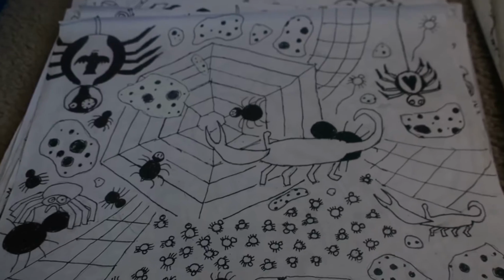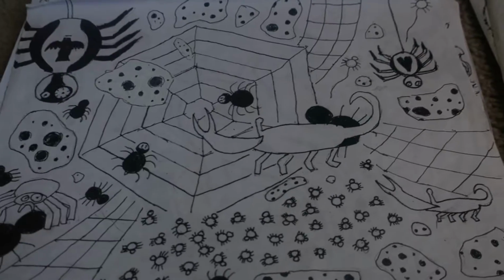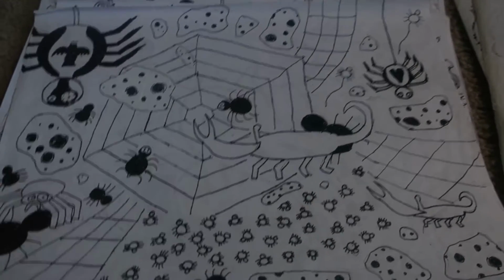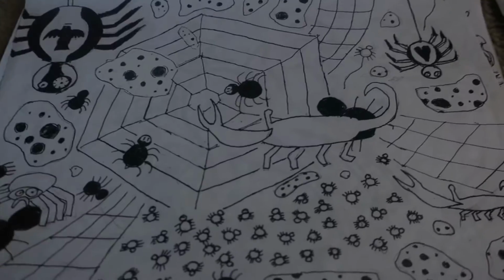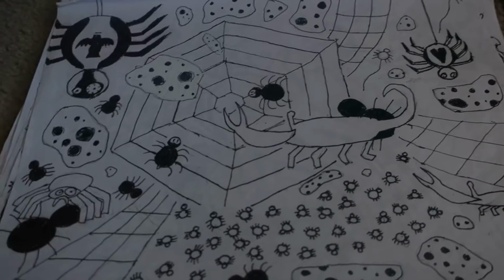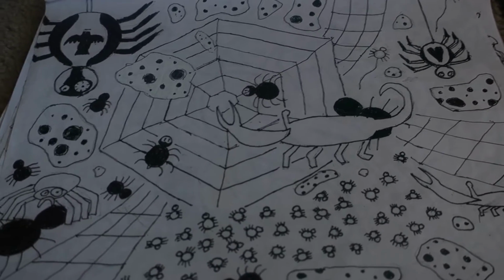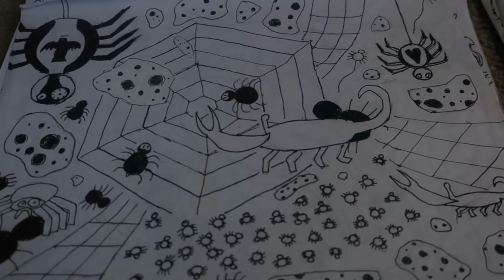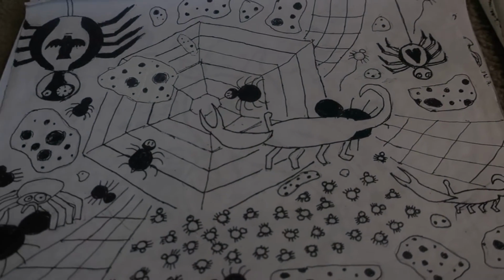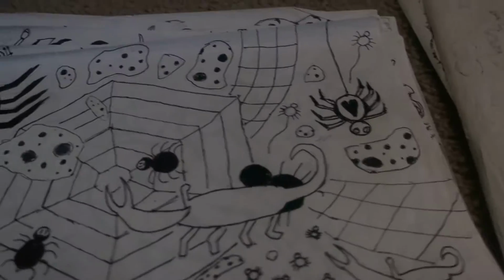This one is called Asteroids and Arachnids. I drew like 16 asteroids. Asteroids are like a meteorite or meteor from outer space that doesn't go in the Earth's atmosphere or touch the Earth. So I have some spider webs.